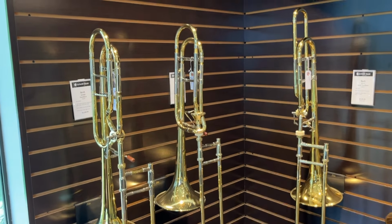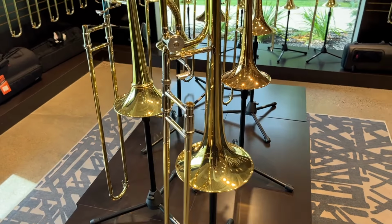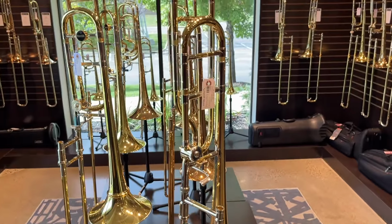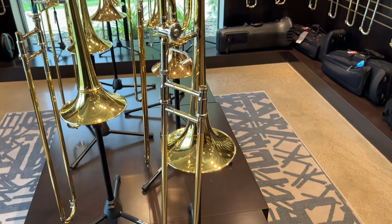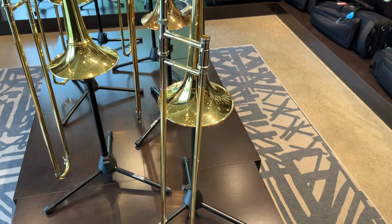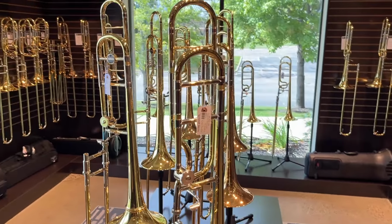And Yamaha is relatively unique in that they offer to select dealers the ability to take any number of their different standard models and put them through the cryo treatment process. I've liked the OR model, the orchestral model, for quite a number of years as it is. I think it really brings a nice variation to the standard Xeno setup.